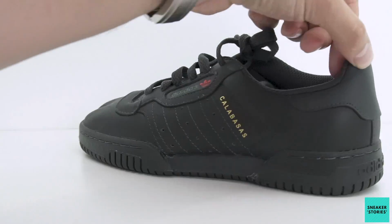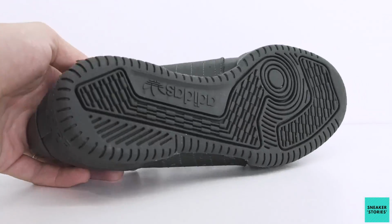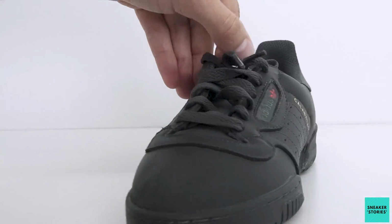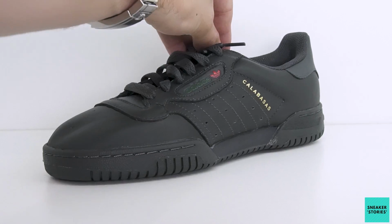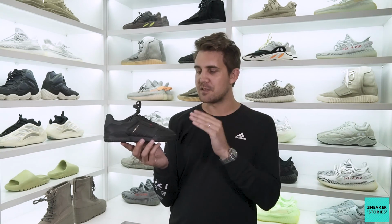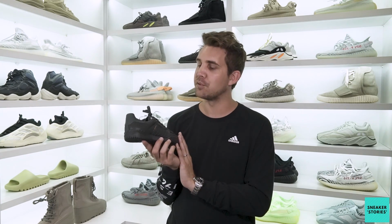The POWERPHASE CALARASAS was just not a shoe for me. It didn't look good on my feet. I have had all of them, in fact, here in the room, and I have reviewed them, as with pretty much every other Yeezy, to be honest. But this one just didn't really suit me. I didn't really enjoy the shape of it on foot. The materials were quite cool because it was nice, soft, thin leather, so pretty comfortable on foot, but just not really something that I was vibing with.